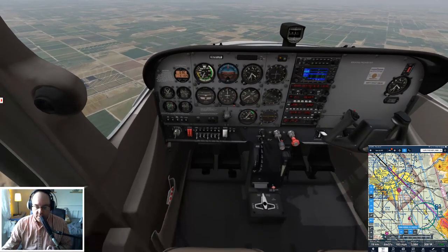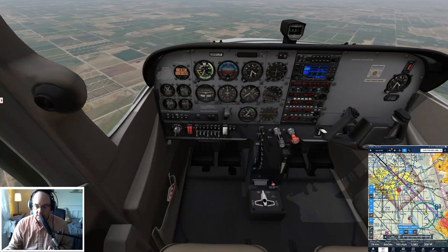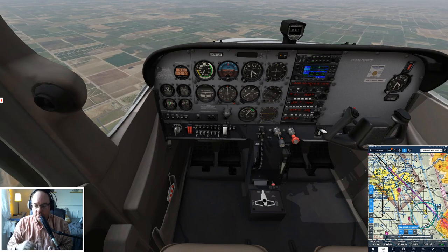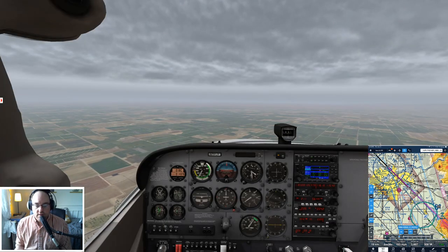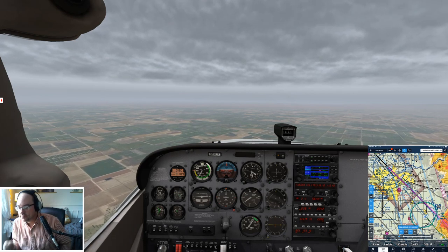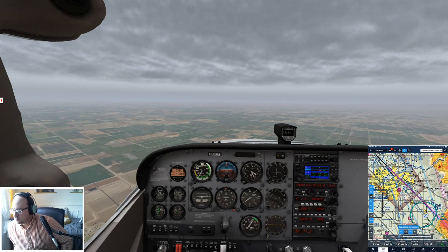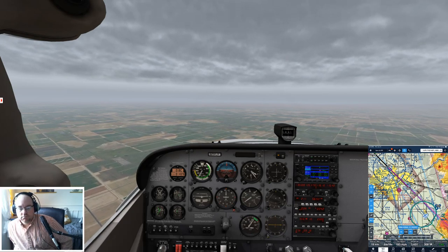All right, fuel selectors on both, mixtures going rich. Lights are on. We are 9 miles east of the Catalina VOR, 2,500, request full stop John Wayne, information Zulu. November 26 Delta Charlie, squawk 6524, ident.